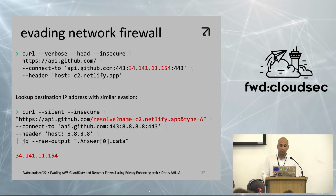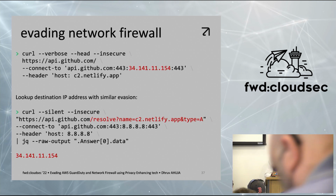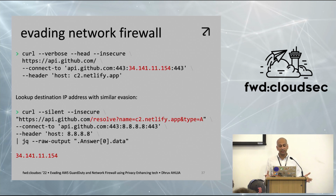You could raise an objection to say, how do you get the IP address in the first place? But you can also get an IP address by using the exact same technique. You say that you're connecting to api.github.com, but the part in red is the HTTP parts of it, which is the path and the query. But in fact, you send it to 8888 and change the host header to 8888 as well. So 8888 receives it and thinks, OK, it's the resolve path and the expected query, so let me give them an answer. You get an answer. If you were a script kiddie, you could do a subshell out of it. You could write custom malware, whatever you prefer.